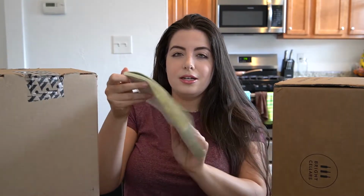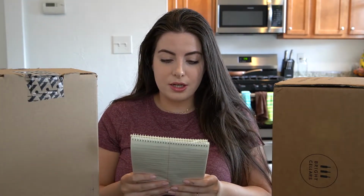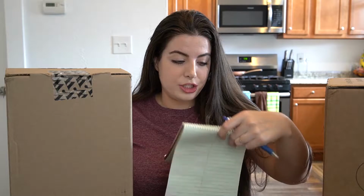But yeah, let's get into it. I have my notes here to keep me on track because I can't remember anything. So let's take it from the top. The first one that I joined was Winc here. Back in March, for some reason I freaked out about being able or not being able to get alcohol. I don't know why, but I joined kind of at the beginning of all of this isolation.